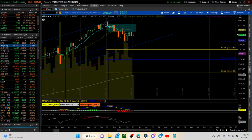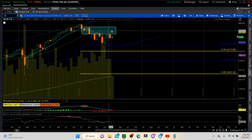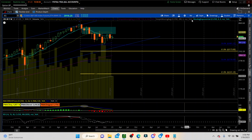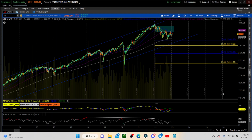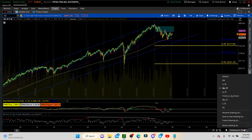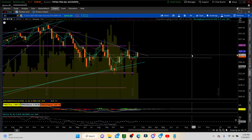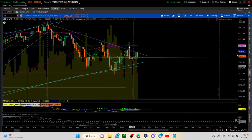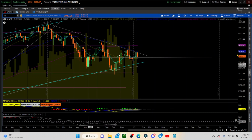Okay, here we are on ES on the monthly. Same old thing, rejecting from this consolidation area, rejecting from the 8 EMA. Looks like it's heading lower. On the weekly time frame, you can see where we got our rejection. We have lower highs, lower lows, lower highs. We're making a lower high here and a lower high here. So we're somewhat in equilibrium right now, tightening up.